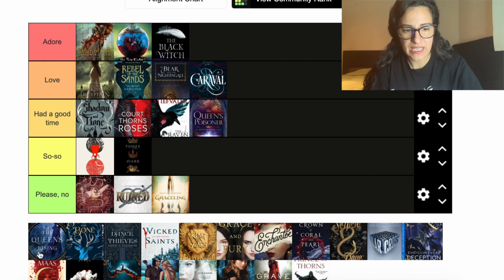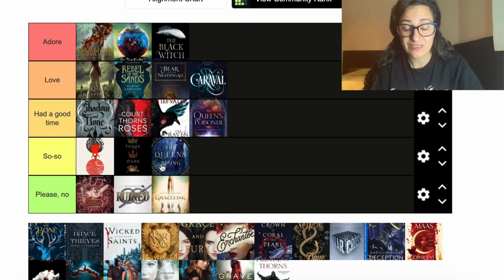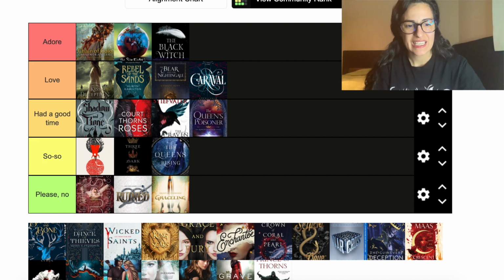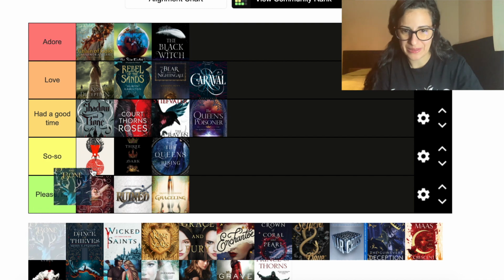The Queen's Rising. So I really enjoyed the first book, but I'm not sure if I'll pick the second book up, if that makes sense. I don't know. Maybe in the so-so category. I had a good time with the first book, but I have the second book, and I haven't picked it up, and I don't think that I'll ever pick it up. I don't know. The Grisha Trilogy, definitely had a good time.